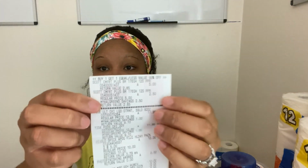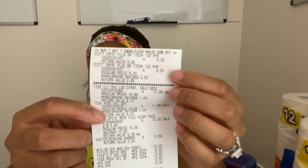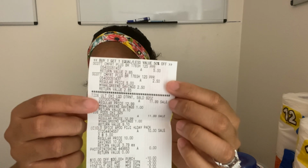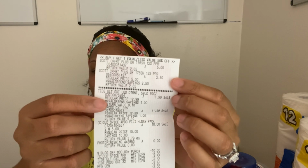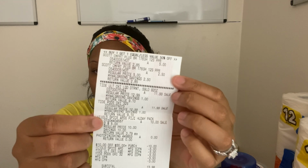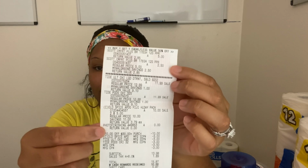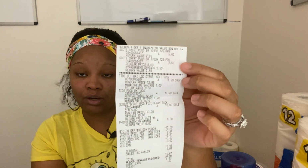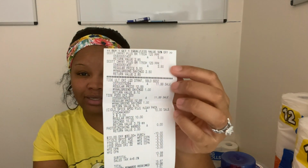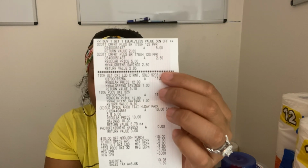So my $10 off of $30 coupon came off, so let me go ahead and show you guys my receipt. So as you guys can see, my Scott one rung up at $5, the second one half off at $2.50. My Tide liquid at $11.99, Tide pods at $11.99. Both of my Old Spice gift sets at $5 each, so $10. And then I also had a free 8x10 photo that I needed to pick up, so that is what that is. And so as you guys can see, my $10 off of a $30 purchase came off.